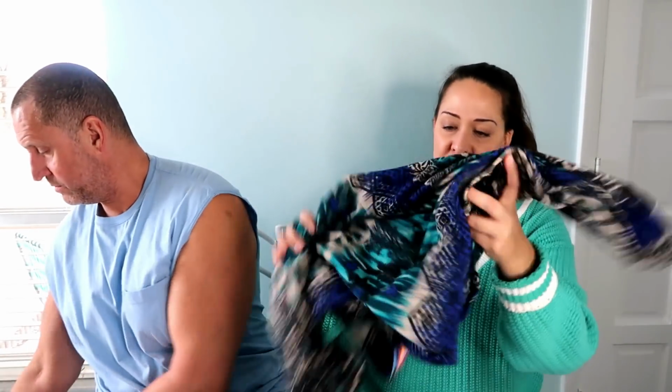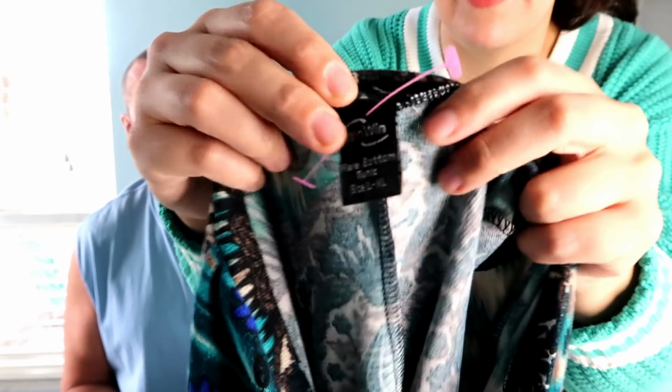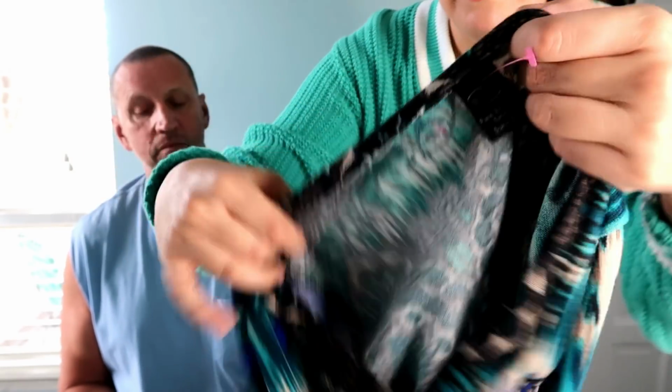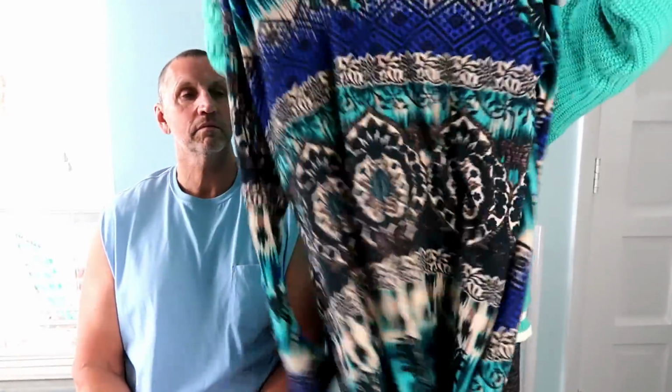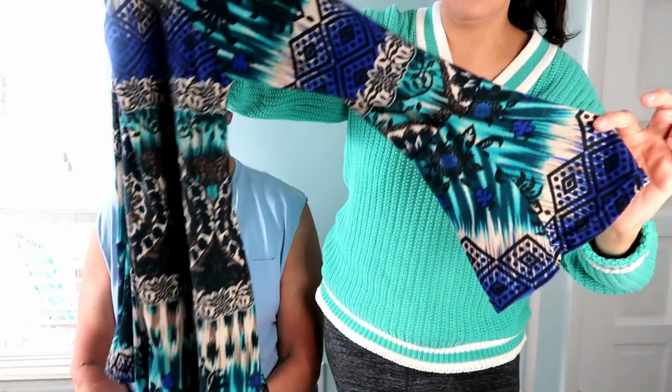Yeah. This is another one of those pieces, just to hit the mark. And it is called Win-Win Flare Bottom Tunic. Now this looks like it should bring about $10 to $15. I might put it slightly higher. It's in good shape. I paid $4.50 for it. A very long tunic with bell sleeves.